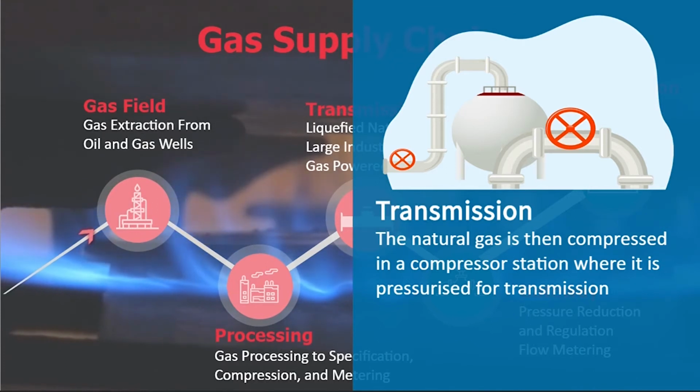As natural gas flows through a pipeline, pressure is lost through friction. If required, gas pressure can be boosted at the compressor stations located along the transmission pipelines between a processing plant and a major demand centre where the gas is consumed.